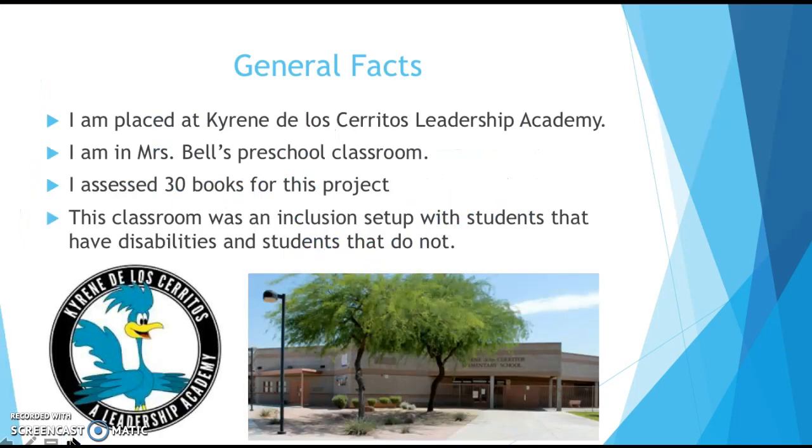I am interning in a preschool classroom in the Kyrene District at the Cerritos Leadership Academy. It is a public school in the Kyrene District, and I am placed in Ms. Bell's preschool classroom. A classroom library is not only an important center for young students, but it is vital in exposing them to different people, communities, races, ethnicities, religions, etc. Having a wide variety of books for children to choose from is key to exposing children to the world around them.